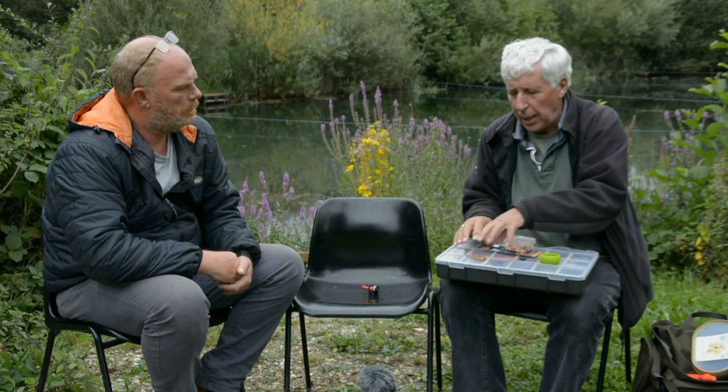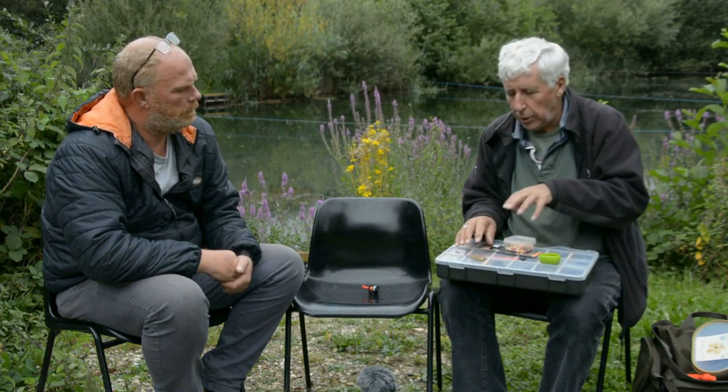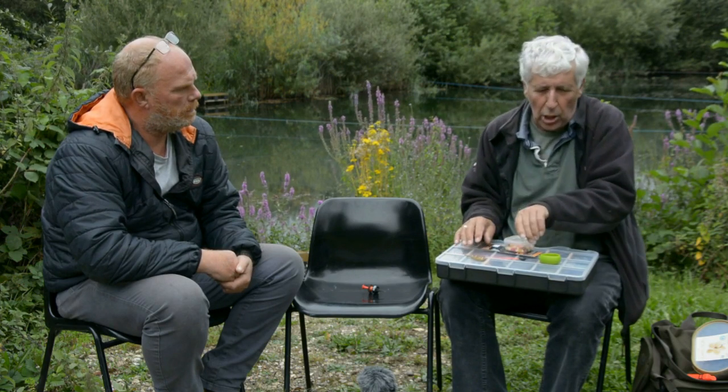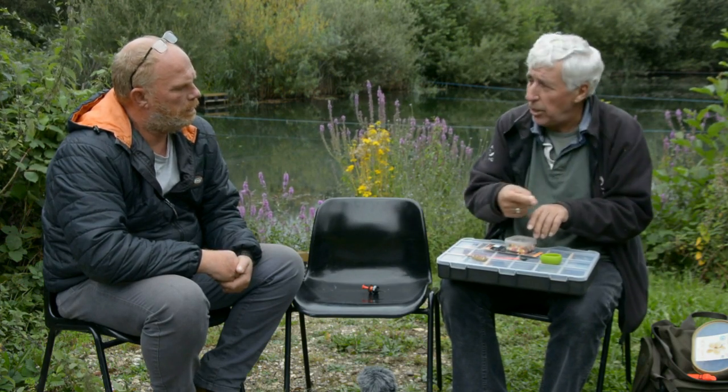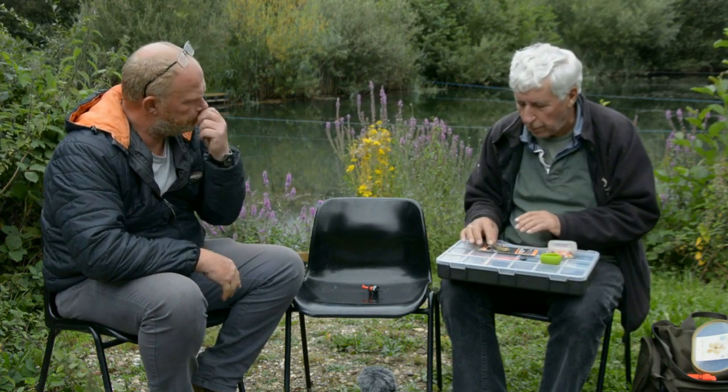These fish are coming in with a totally different bite, Del, from Crucians on a method feeder. They literally pick it up, they turn, the hook goes home, and the quiver tip just pulls round. So it's almost like a bolt rig effect. It is effectively a bolt rig effect. Very, very useful.